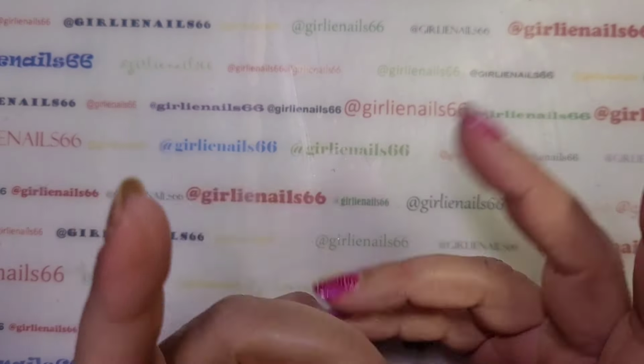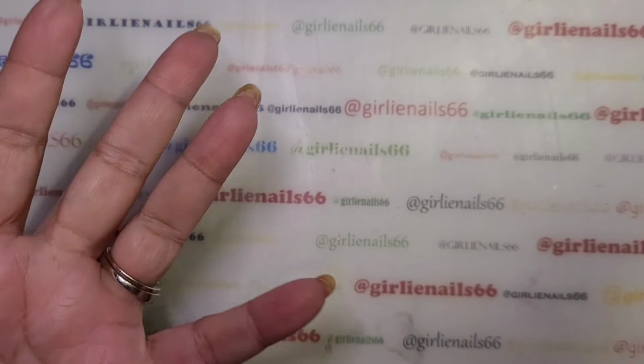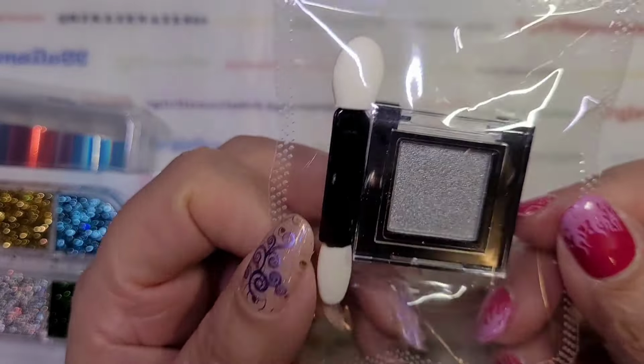Okay, so I got some AliExpress mail yesterday and then some again today, so I figured I'll share it with you. Yesterday I received this, I think it's like a chrome glitter powder.